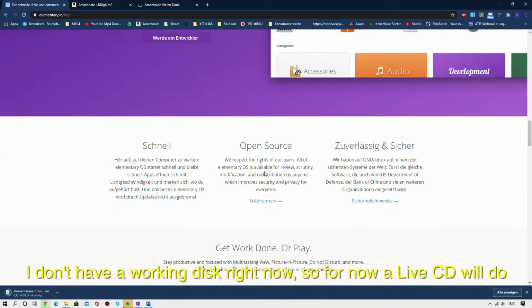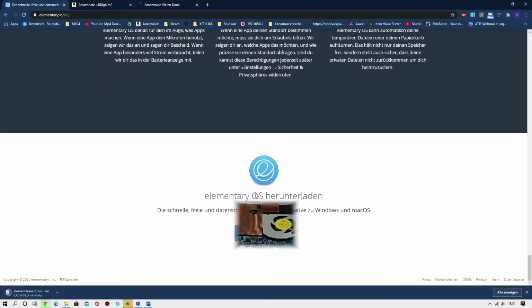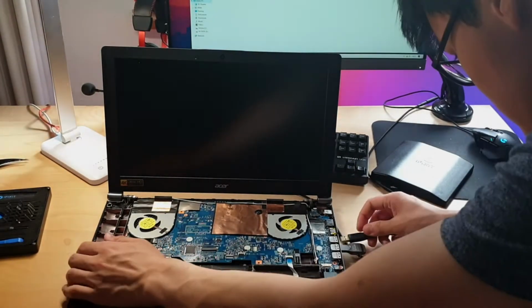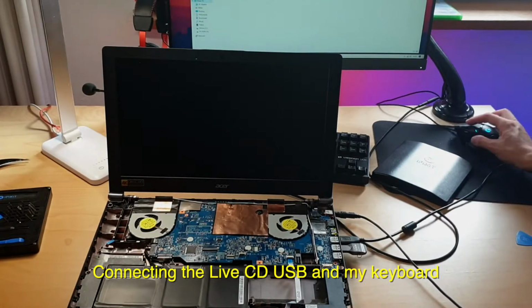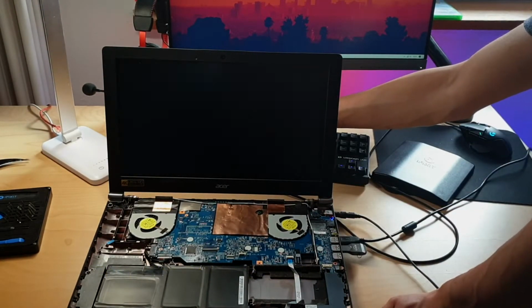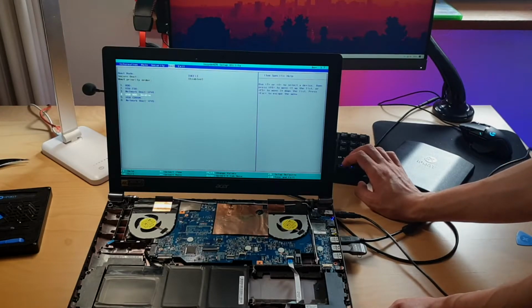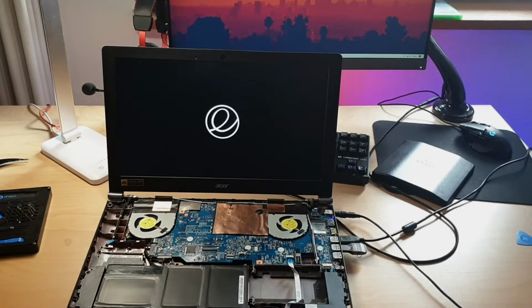So I still wasn't satisfied with my experience with this laptop, and I didn't want to wait until I received the second M.2 drive. I decided to install Elementary OS, which is a Linux distribution, on a live USB stick. So if I use my USB stick plugged in this notebook, I can use an operating system on it without having an HDD installed. And to my surprise, it worked just fine, and I was pretty happy about it.